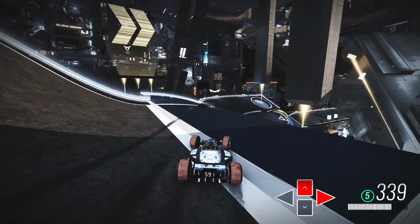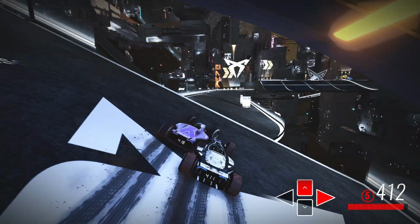After this, we'll be hit with the transition. I felt very awkward here and kind of ruined the flow of the map a little bit. Luckily, it's right at the end of the track, so it doesn't ruin the overall majority of the track.